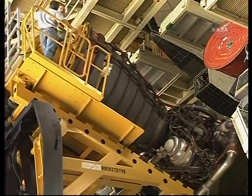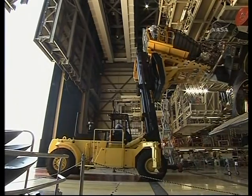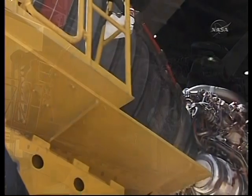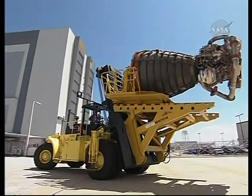Each engine is 14 feet long and 7.5 feet wide, providing 375,000 pounds of thrust during liftoff. As each engine is removed, it is transported to the engine shop located next to Orbiter Processing Facility number 3. Engineers and technicians then refurbish the engines in preparation for their next use.